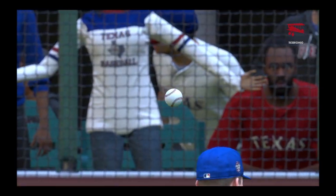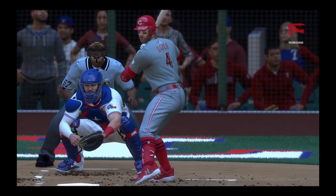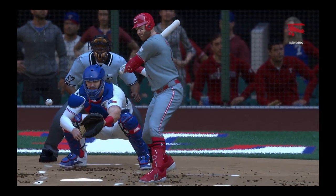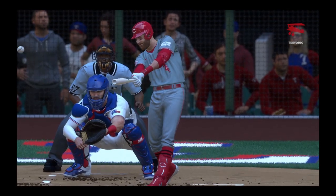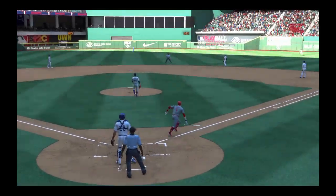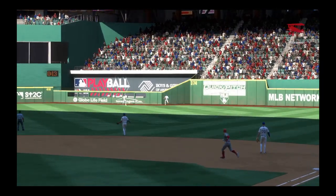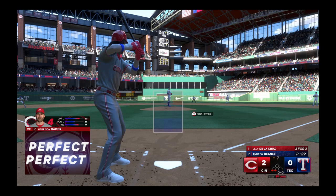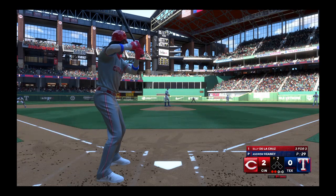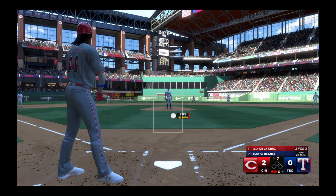It's like he's playing wiffle ball up there, and that's typically not the easiest way to hit a home run. To the slight opposite field, into the gap. Man, making it look easy, that's for sure. So the lineup flips over. Elly de la Cruz, the next to hit. Right through there for a strike.